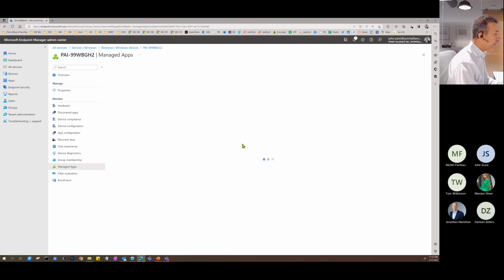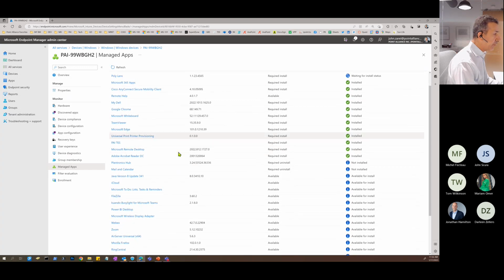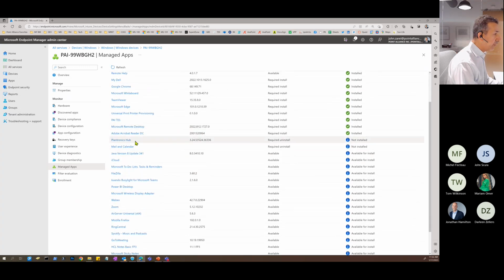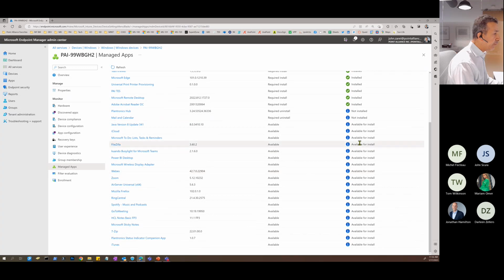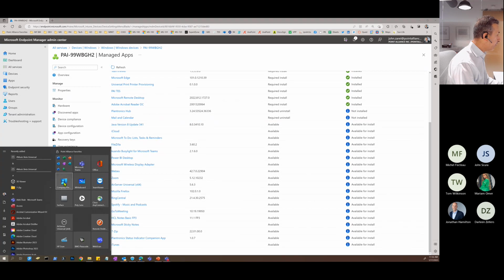Manage apps. What apps this user has access to, and what apps are waiting to be installed, and so on. You can see we just pushed the Polylens, so it's waiting for install status. Everything else is installed, and also you can look at the options that are not installed, that were set to be uninstalled, or what is available on the company portal, so available for install. Again, company portal is your company's personal app store, basically.